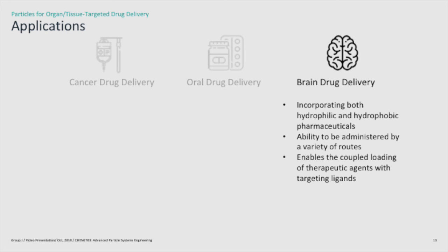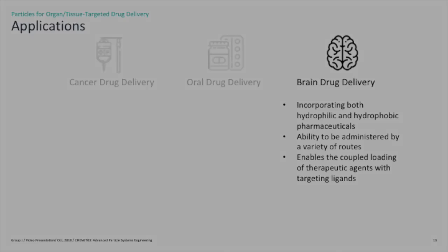Finally, the blood-brain barrier is a highly complex structure that protects the central nervous system. Thus, small molecules and macromolecules are insufficient to pass this layer. Nanoparticles are therefore perfect for this application, resulting in a significant increase in the therapeutic efficiency.